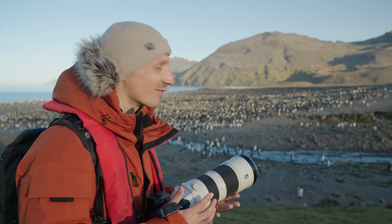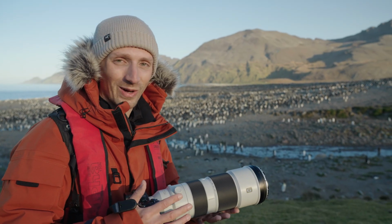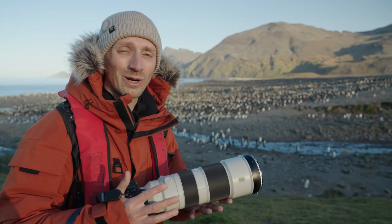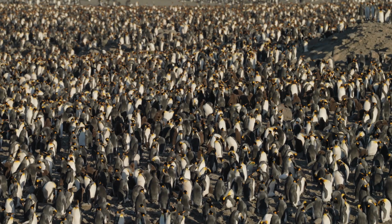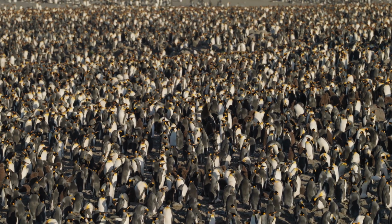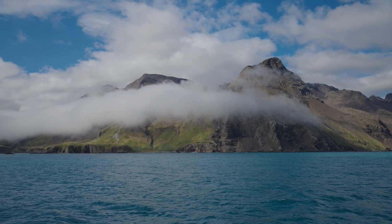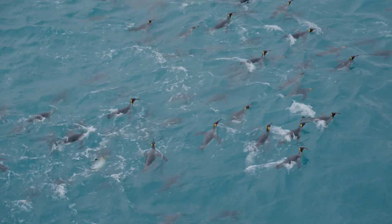Every moment you focus in on a group or an individual, you watch them for a bit and then another one comes past, and it's just a constant cycle of individual behaviour within the most large-scale group of one species I've ever seen. This was an experience I will never forget. A hard place to leave, but thankfully we didn't have long to wait before our next penguin colony.